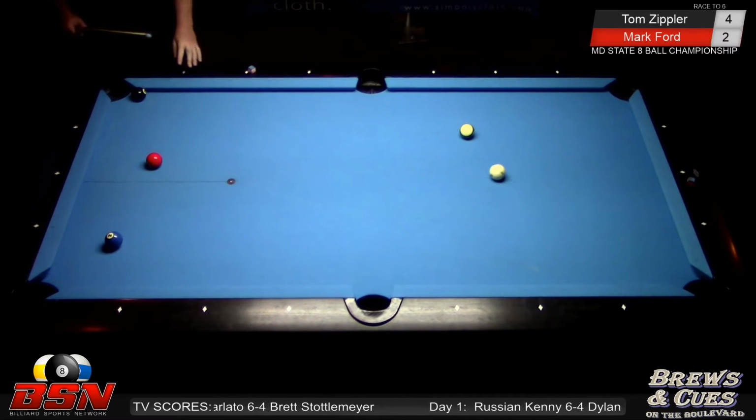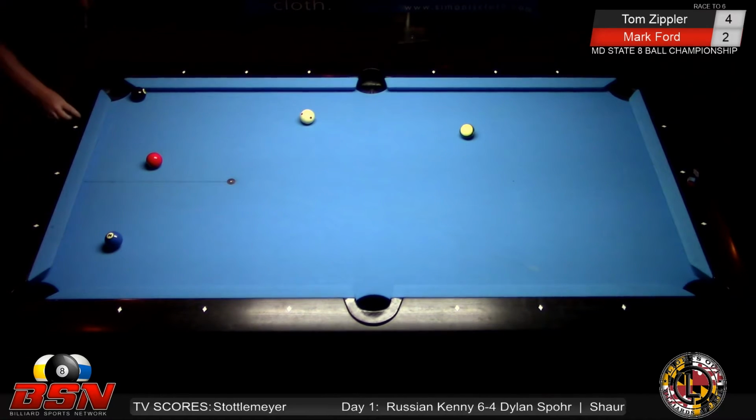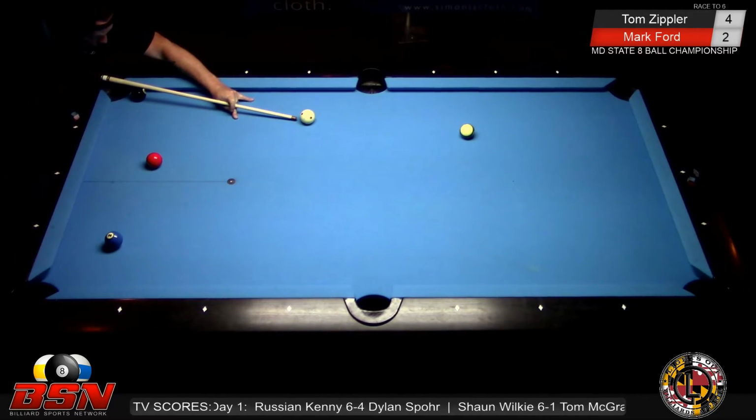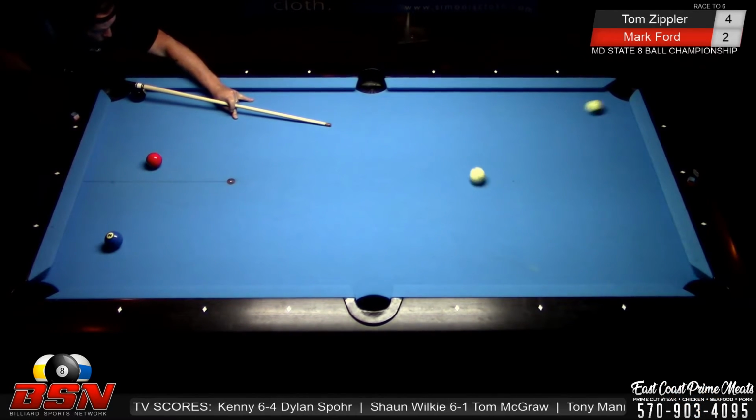To the end rail and back out. Had a little outside on that ball. Probably could have got away with just a smidge of center or a smidge of low. That way we wouldn't have to back cut this 14, but it shouldn't be a problem here. He's just going to come to the side rail and back.